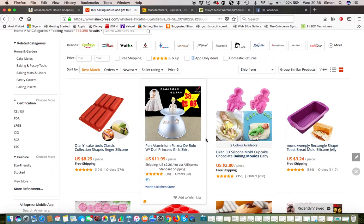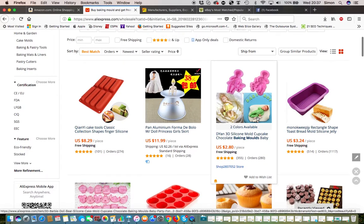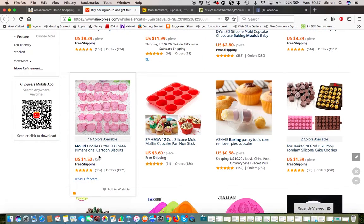Let's have a look at these baking molds. We've got some that are like the shapes of babies. They might be quite cool. They might sell quite well. These guys have got 5 stars as well, which is a good star rating. You want to be looking for a seller on AliExpress that has a high number of orders. You need a high feedback score as well to work with them.